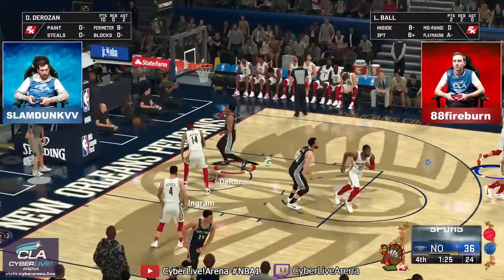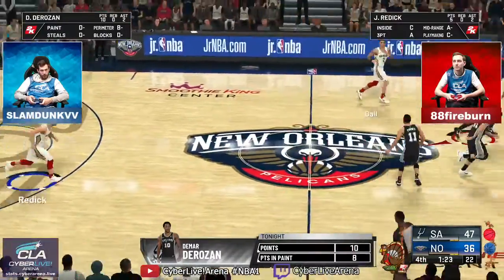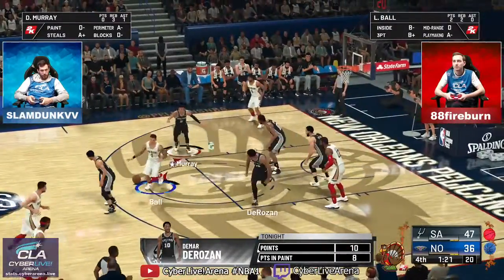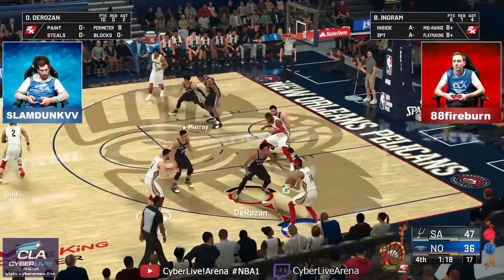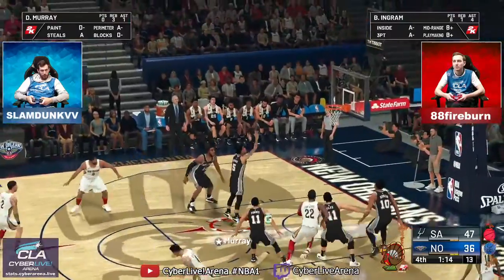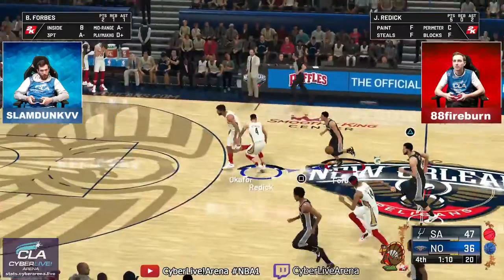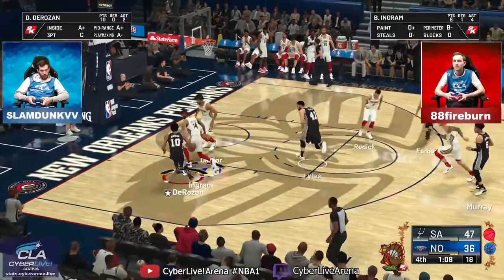And the dunk by DeRozan. And he just glides to the hoop on his drives. DeRozan's got plenty of force to his game. Don't get me wrong, but he makes everything look so effortless. Ball with a wide open look. That three off target. Had some space there after the little pump fake. Outside DeRozan.